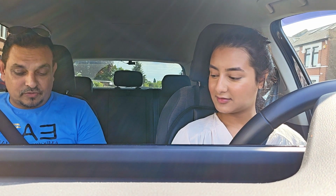So at that box junction, because the view is blocked on the left, all you had to do is sit in the box. Sit in the box, because that's why they keep the box junction clear. And it would have been all right. Okay, so unfortunately that was a serious fault on the observations. There's another one that happened on the observation. I can only mark you once on the serious, right?